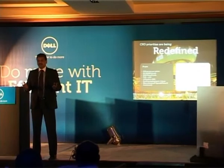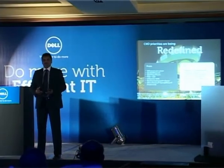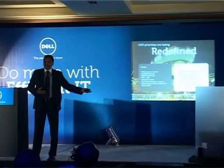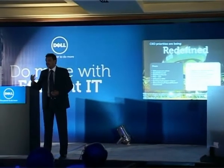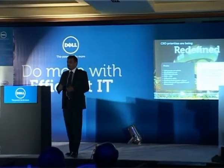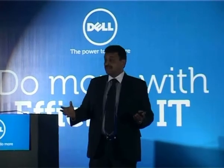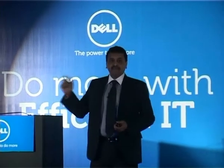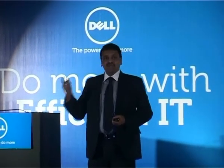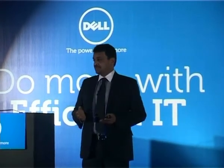It is instead about how I can now use IT to develop newer business models. How can I improve end user productivity? How can I get the businesses to be more agile? How can I get faster realization of my investments? How can I accelerate my go-to-market? And this is all that's been really spoken about. And the key to unlocking all these efficiencies is innovation. And how do you innovate in your business?